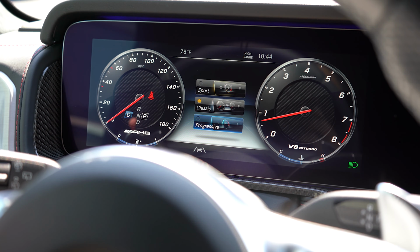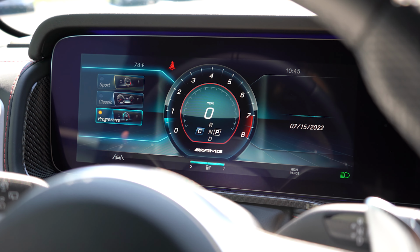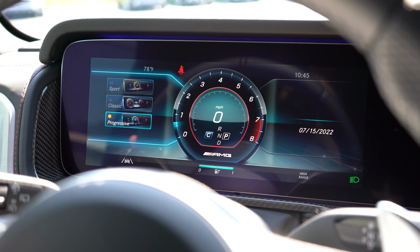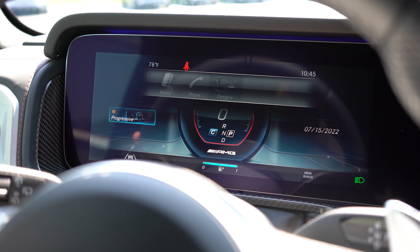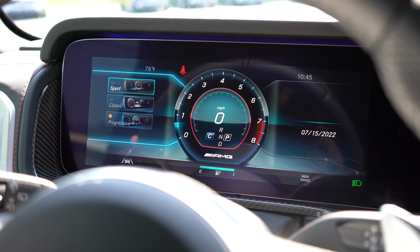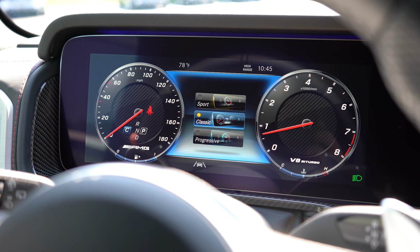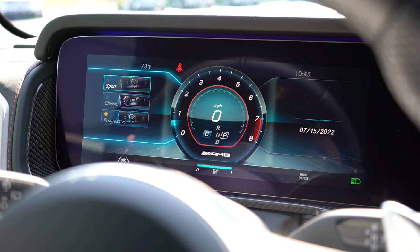And so once started up, the gauge cluster is going to be a 12.3-inch digital readout. It is completely adjustable. When you adjust the drive modes, it's going to adjust the look of it. It is completely customizable, and there's actually sections where you can change the display to sport, classic, and progressive. So that is pretty cool. We're going to leave it on classic for now, but it is completely adjustable, so I wanted to mention that. So definitely very nice there.